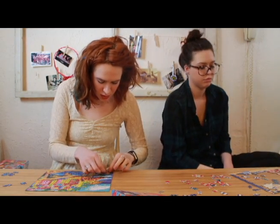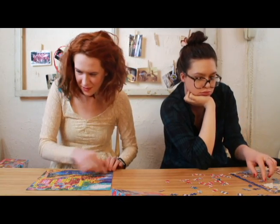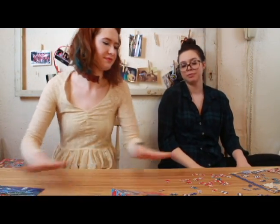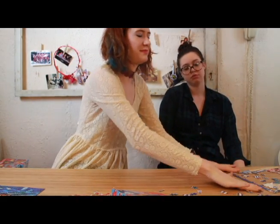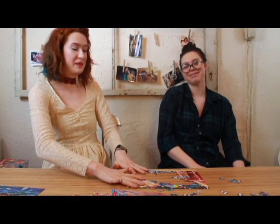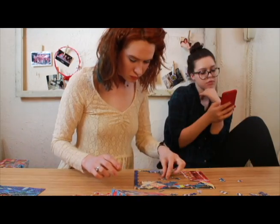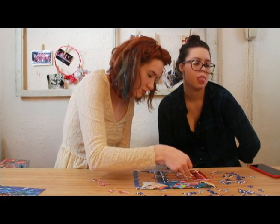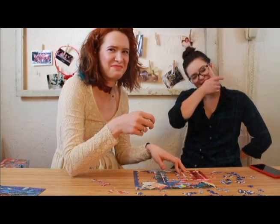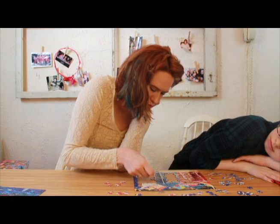Ah! Put one in the wrong spot and then it ripped up a bunch of pieces. Amelia. Amelia. Done! You made a terrible mistake. Such a poor baby, so weepy.